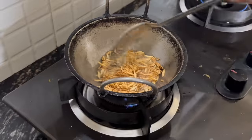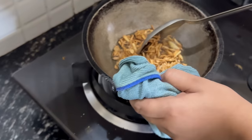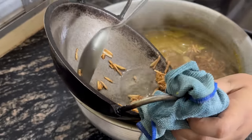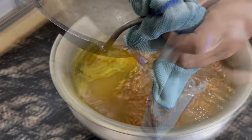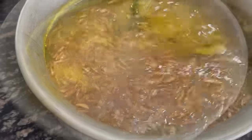Beautiful. The garlic's nice and golden. So simple tadka, and we're just going to add to the lentils. Bismillah. So the garlic flavored oil and the garlic smells so aromatic, it's unbelievable. Beautiful. So this is a traditional tadka.